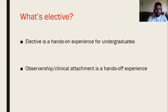So what's elective? It's a kind of clinical experience that you can do outside or inside your country, in any hospital or any department you are interested in. Elective is a hands-on experience, which means you can take history, examine patients, take blood, or even scrub in and enter the theater. This is the opposite of the observership or clinical attachment, which is a hands-off experience, in which you shadow the doctor and are only an observer. You should be familiar with these two terms, elective and observership, when you are applying for an elective or for a clinical experience.